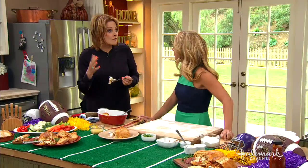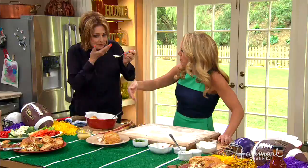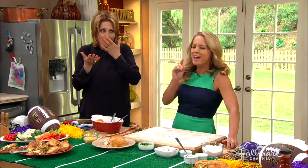Can you freeze this? You can freeze it. The only thing that's a little bit tricky is that the puff pastry is frozen, then you're thawing it out and freezing it again, so it's not going to be the perfect texture. I recommend the fridge if you can go that direction.